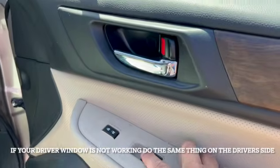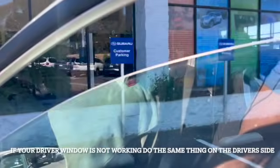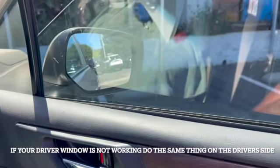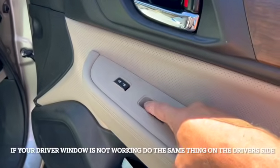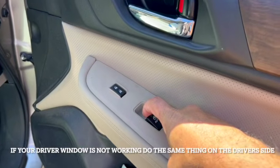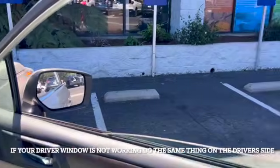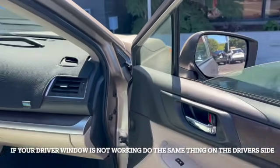And so this window works, but the auto feature doesn't work. So what you gotta do is you gotta roll down the window about halfway. See, it's halfway. And then I'm gonna roll it all the way up. So come to the top, hold it 1, 2, 3. And that resets the system and allows the window to work again.